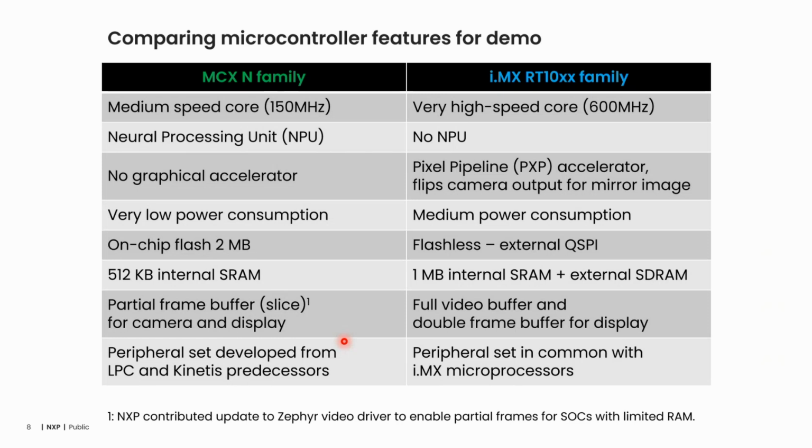So here we're reaching higher performance. We have a Cortex M7 running at 600 megahertz. We don't have an NPU like we do on the MCXN. We don't have a graphical accelerator on the MCXN. On the i.MX RT, we have a pixel pipeline, the PXP accelerator, which helps us in this demo to flip the camera output for a mirror image on the display, as you can see.